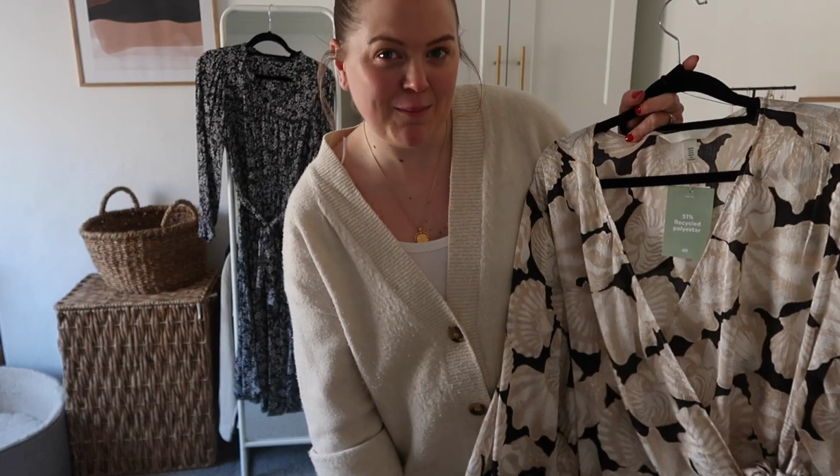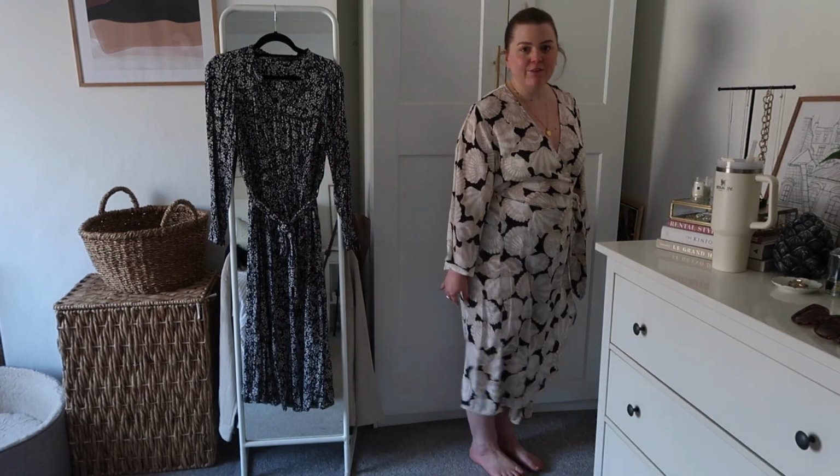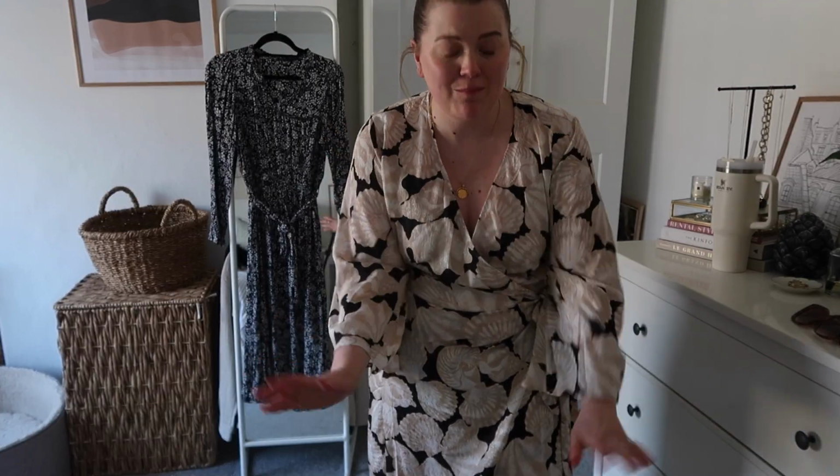So be right back. Okay, dress number 1. I'm just gonna step back so you can see it full length. Hopefully you can see it. Ooh. I don't think this is the one, guys, and I'm really upset by it.